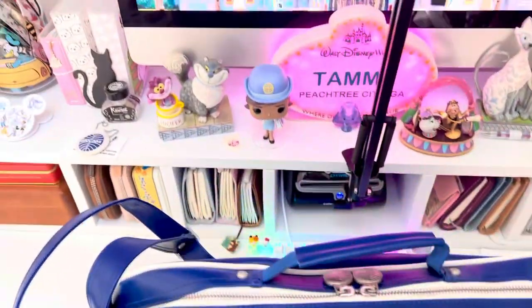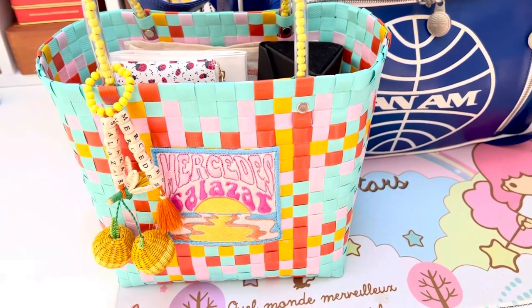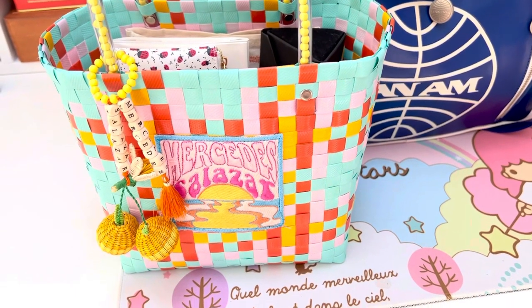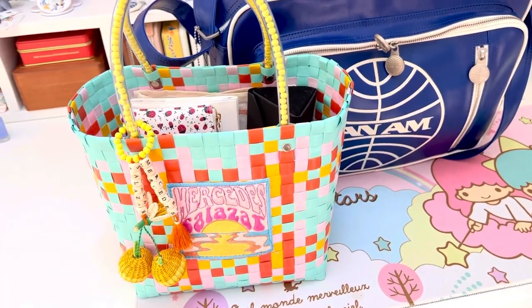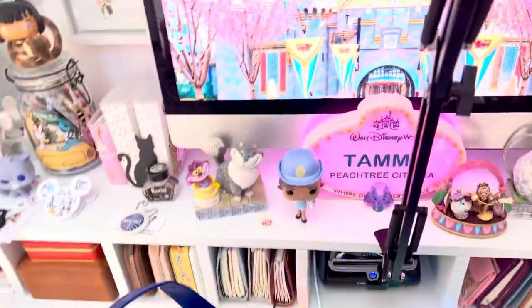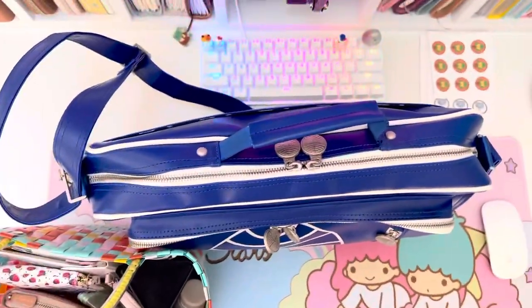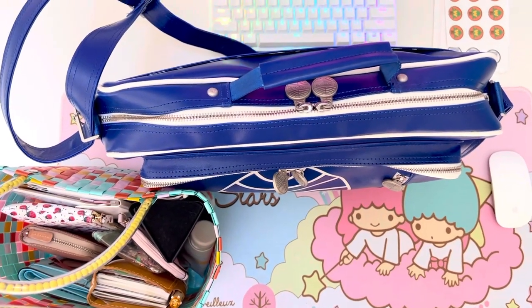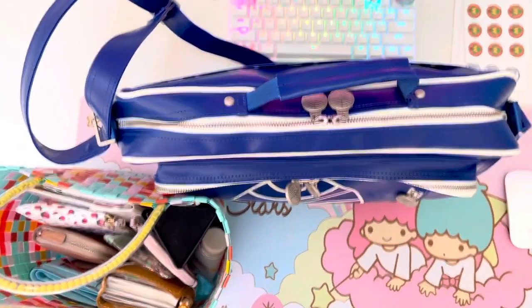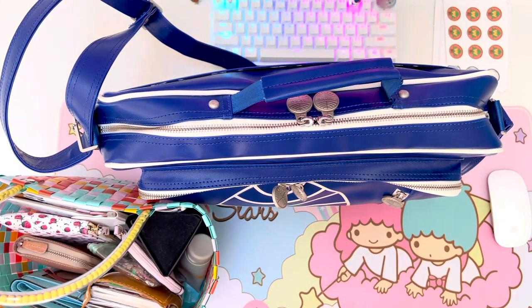I'm going to go ahead and clip it on here. Oh, let me show you. My little purse is from Mercedez Salzar, and I got it in Puerto Rico, but you can find them on their .com. Here we go, I'm gonna clip that up. Hopefully that is not too much movement there. There, that way I can be hands-free. I'm gonna have a little sip of my water.